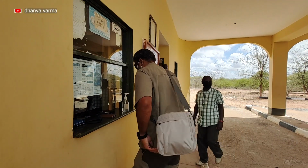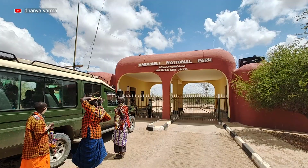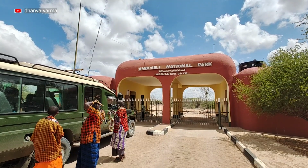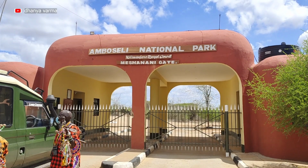We have already made our bookings at the hotel here, so now we are at the gate. We're taking the entry tickets to the national park, and from then on we'll proceed for another 40 kilometers to the hotel where we're going to be staying. So we're within the Amboseli National Park right now. We paid about $130 altogether for a family of five at the gate: $35 for an adult and $20 for kids.